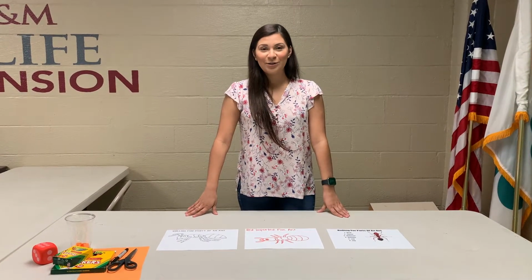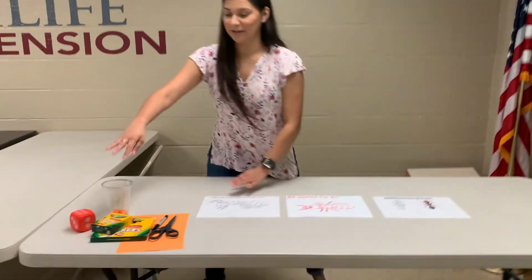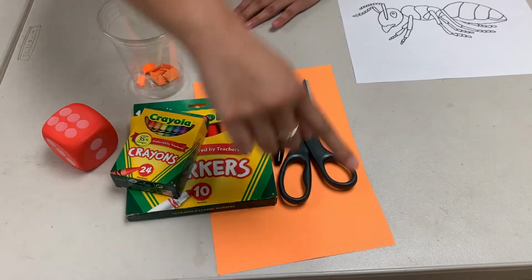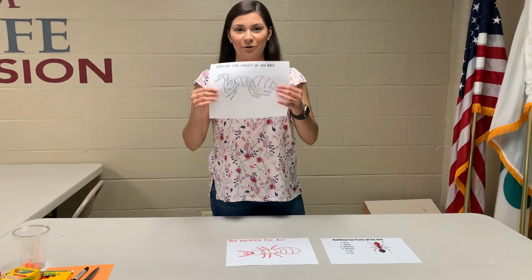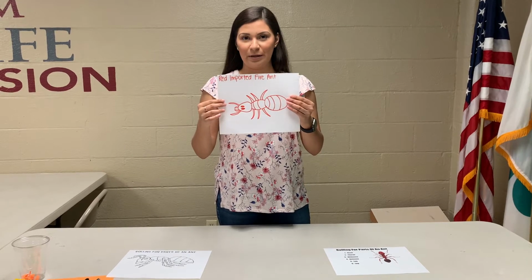Hi, so now we're going to do an activity called rolling for parts of an ant. So what you're going to need is markers or crayons, construction paper, scissors, a marker, a cup, and a die. If you have the opportunity to print it out, that would be great, but if you can't, you can always grab a sheet of paper or construction paper and draw your ant.